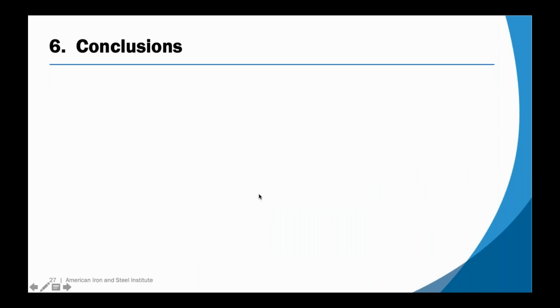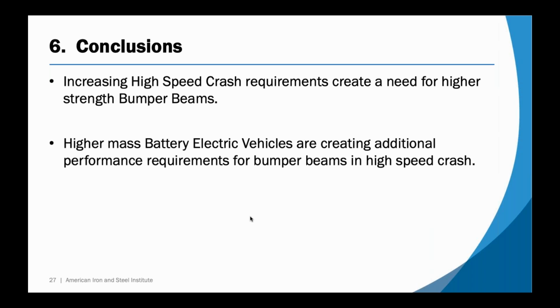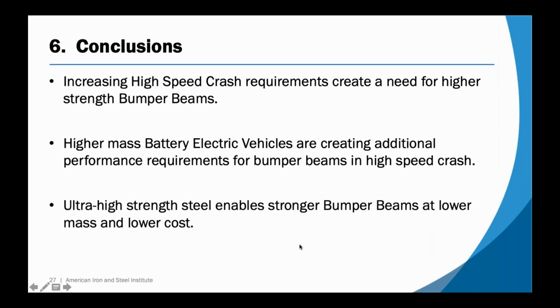In conclusions, some general conclusions to pull together here. Increasing high-speed crash requirements do create a higher need for higher strength beams. That's out there. The high-speed crash requirements are coming and they're there. The higher mass battery electric vehicles are creating additional performance requirements for bumper beams in high-speed crash. We're seeing this happening as part of the vehicle structure. And really, ultra high strength steel enables stronger bumper beams at lower mass and lower costs.